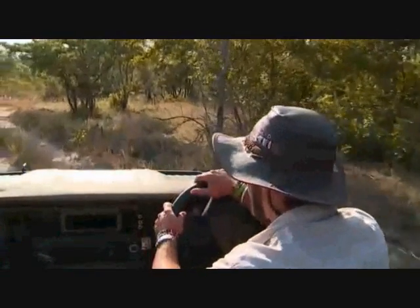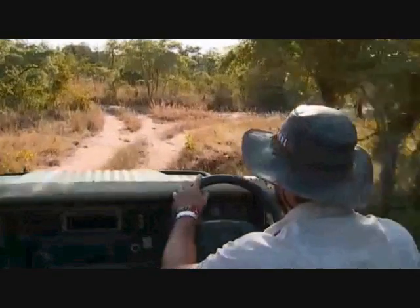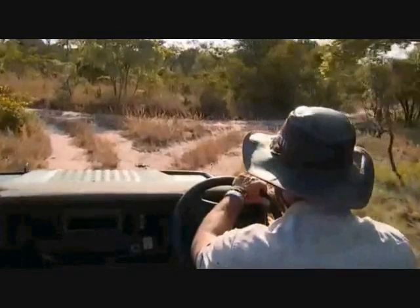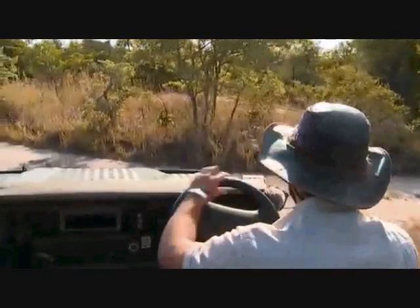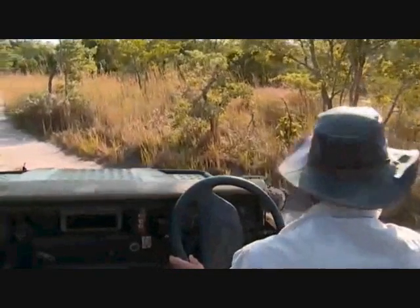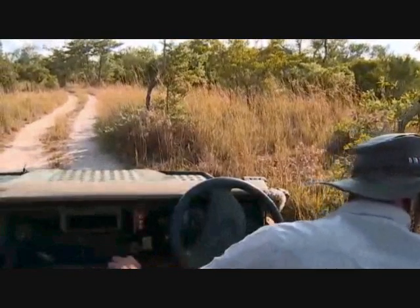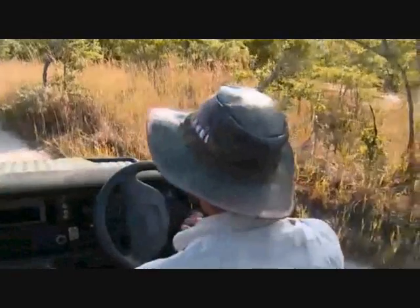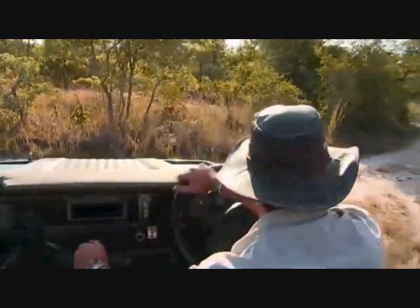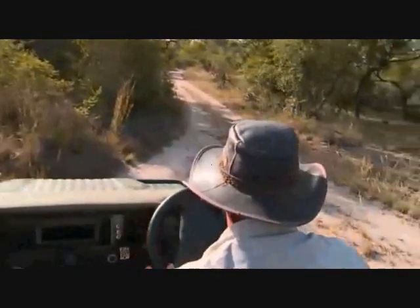These elephant tracks are back on the road here, and there looks to be a small baby in amongst them. Which way did they head from here? What we'll do is we'll go down and check the water hole. If that doesn't provide us with anything, then we'll loop back in the general direction that the elephants have been moving in.